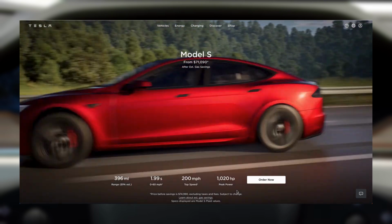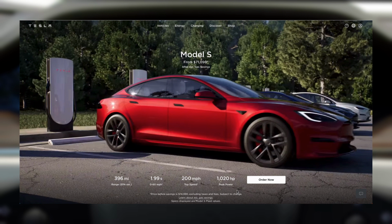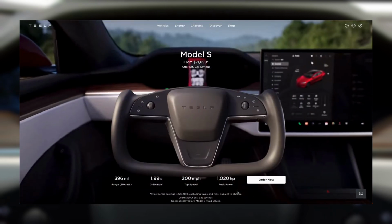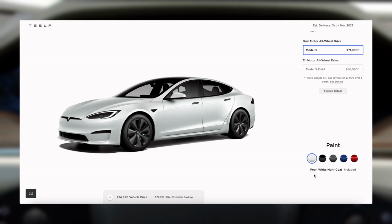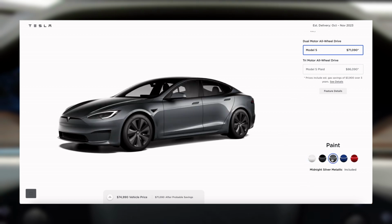This is the only Tesla that's not eligible for any tax credit, being way beyond the limit applicable for sedans. All 5 colors, the same available on all Teslas, are included and free in the Tesla Model S.